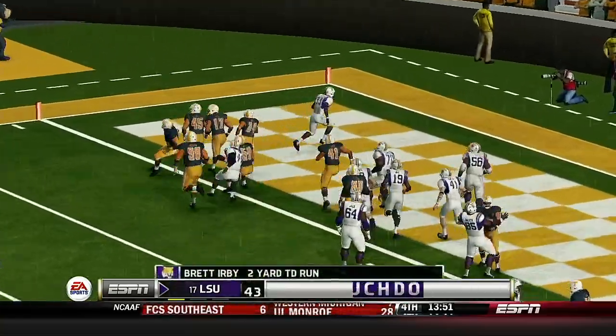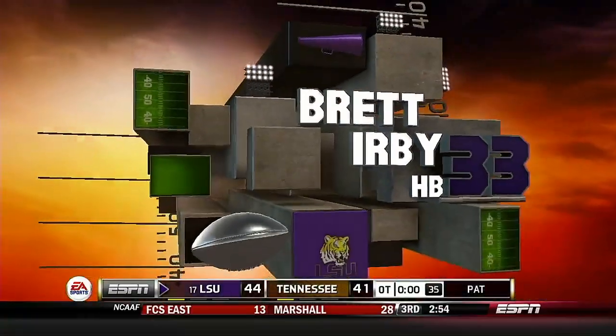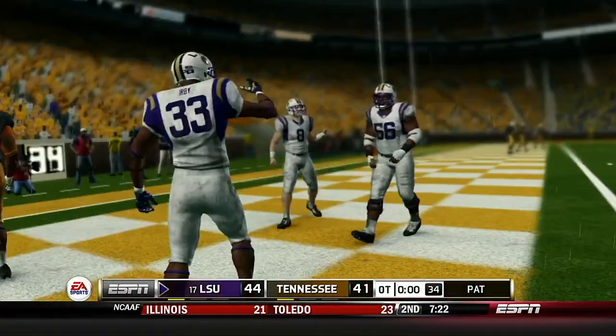Irby with the toss. He takes it in for the win. What a finish.